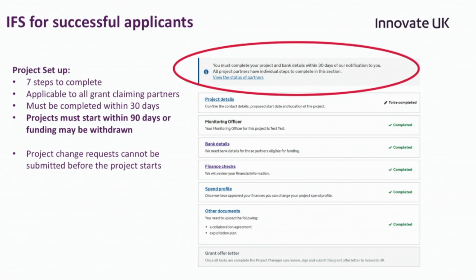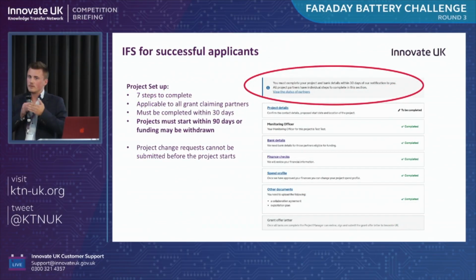Each of these headings must show as complete before we can issue you with a grant offer letter, which is when you can go and begin working on your project.